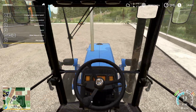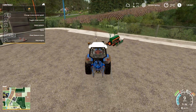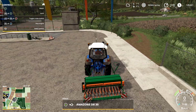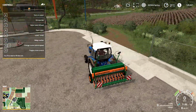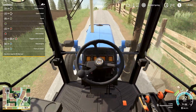Right, back at Carlo's once again. There's the seed drill, looking very nice, very clean. It won't be for too long, that's for sure, once we're finished with it. Nice. Fits this tractor perfectly. Look at that. Cool. Right, let's get it back to the farm, I guess.